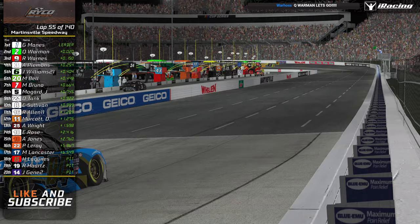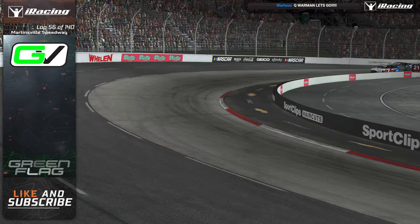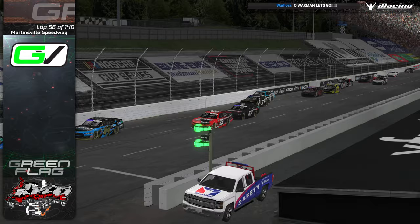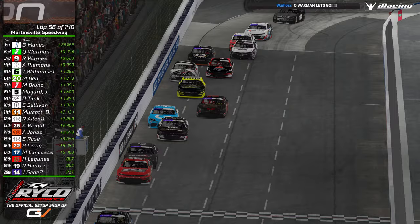Maines checks out with another great jump on the field. Warman tries to stay tucked up along with Warns, who is right there behind him, battling for second as he throws a block. Clemens trying to work his way through as we watch Chad Sullivan and a couple of others battling for that 10th spot.